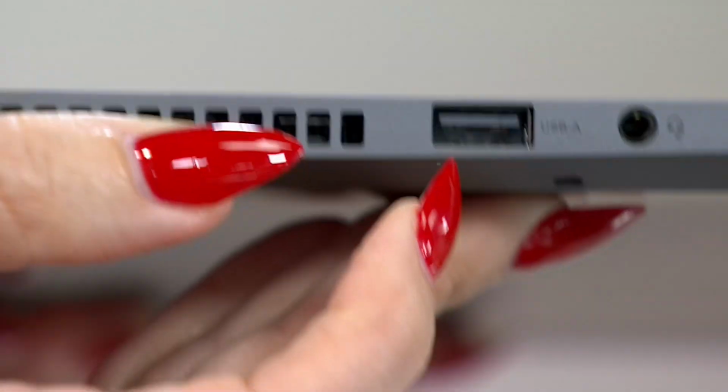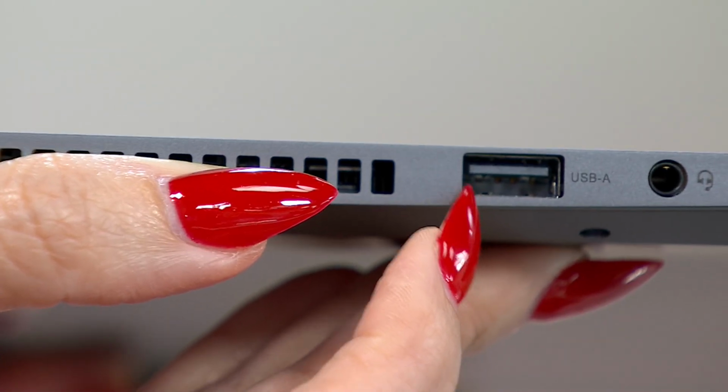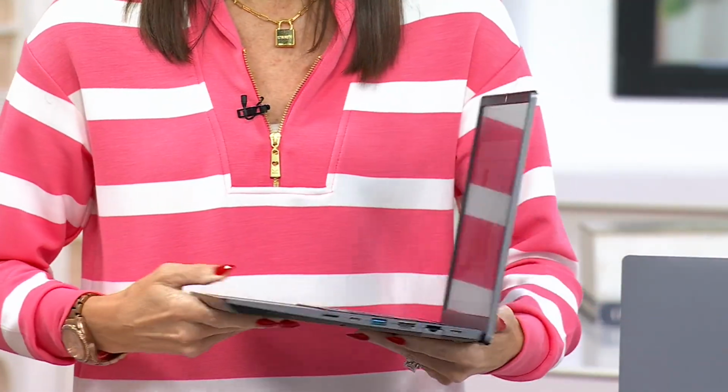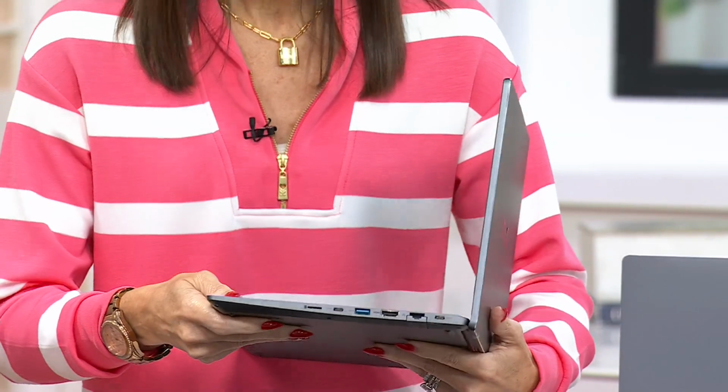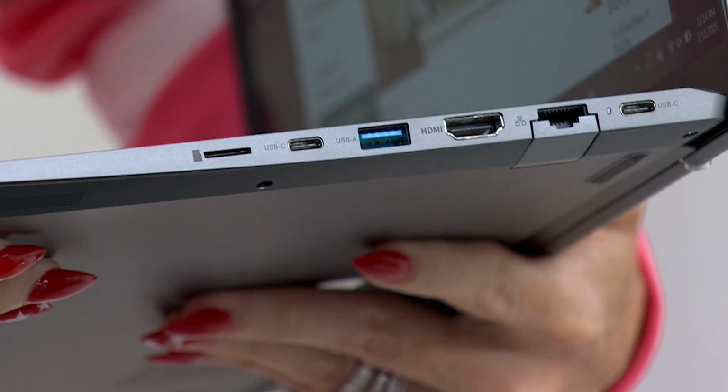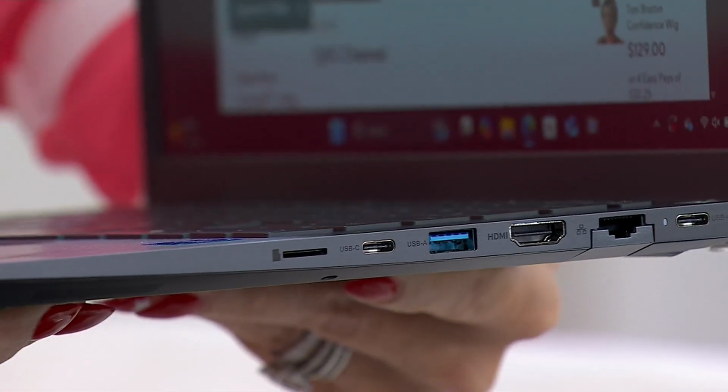Now you have that USB-A, which is obviously one of the ports that is used quite often, depending on what it is that you need to plug in. And then over here, look at all the ports. USB-C, you have Ethernet, you have a micro SD card. What am I missing? Oh my gosh, a micro SD card. That's really special too, and let me tell you why that matters.